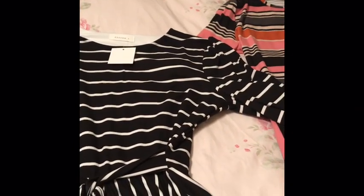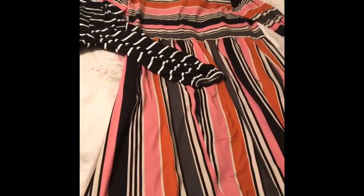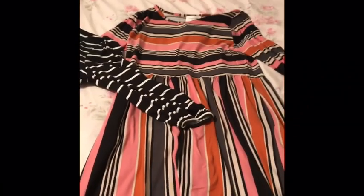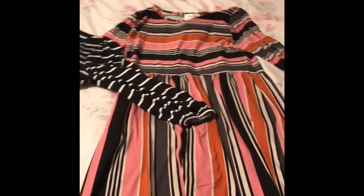Anyway, these are two dresses that I got. They're both from Bliss. One is a black and white one, and the other one is a really colorful one. And I'm really happy for this. And then I'll come and show you the canvas. So this is a 30 by 40 inch canvas.